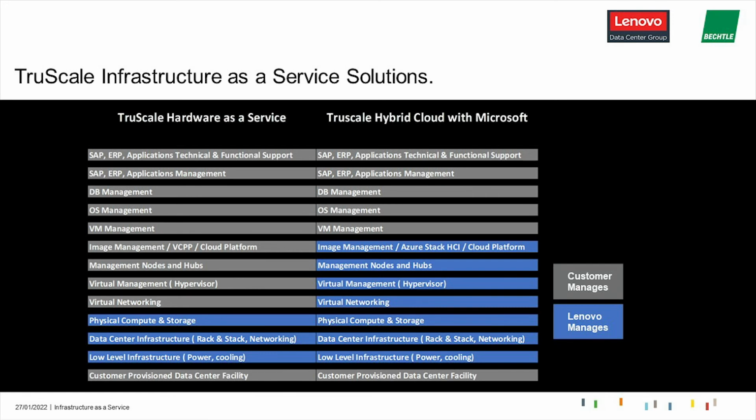So we'll monitor, manage, and update anything on the hardware layer, including firmware and drivers, etc. With TrueScale Hybrid Cloud with Microsoft, we're taking this a stage further, and we're able to move up the stack and manage more, which means the customers are free to concentrate on their day job rather than keeping the lights on. So as well as looking after all the hardware monitoring and the physical side of it, we're now moving into the platform.